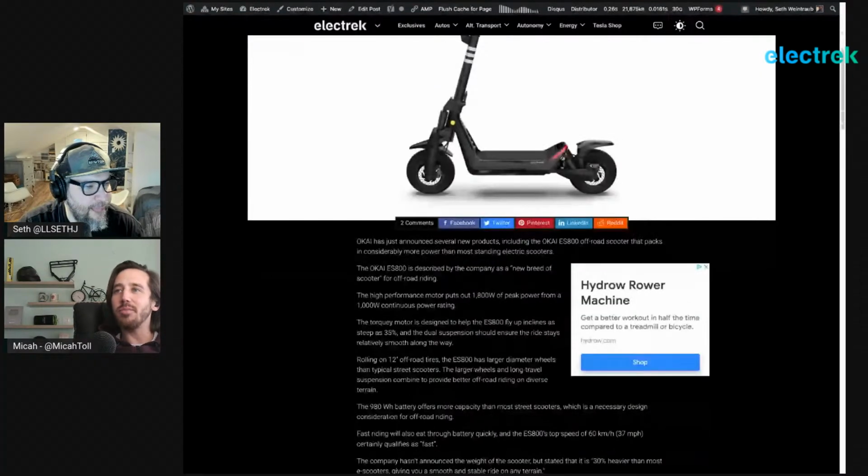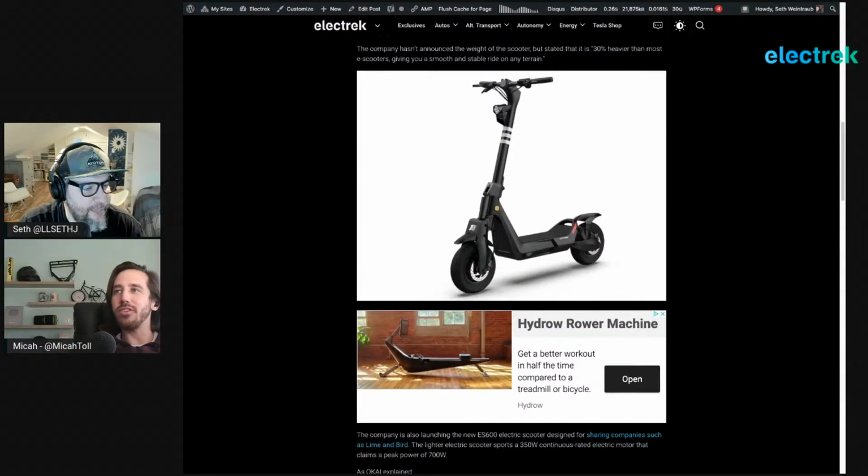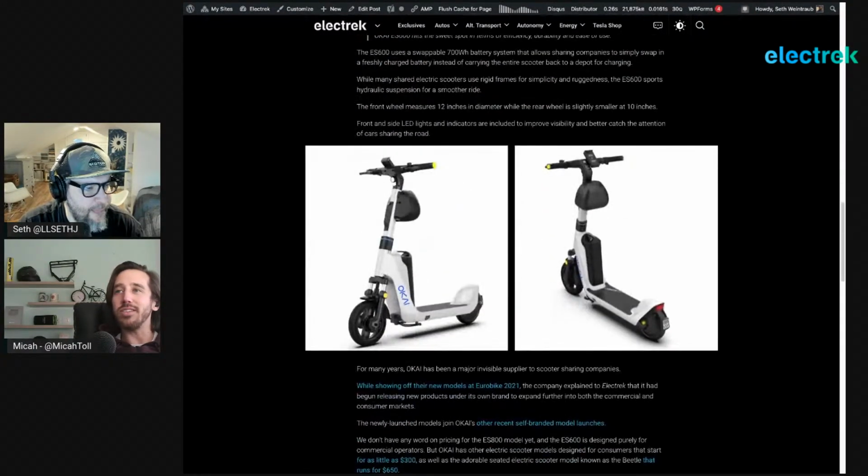It wasn't very common before, but we're starting to see a little more of removable batteries on these big scooters, which is nice because these things usually weigh like 70, 80 pounds. So bringing them in to charge, especially if you're in an apartment, can be tricky.